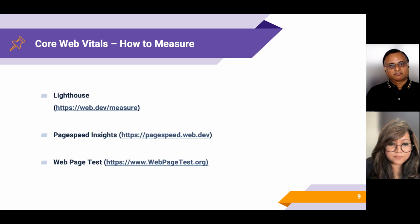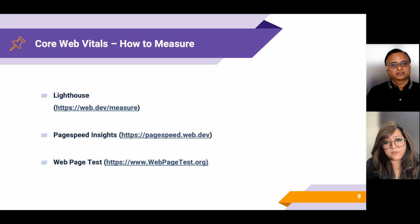Now, core web vitals are very important, we have seen, but how do you measure them? Google has its own way of measuring, but we also need to measure these so that we can take care of improving the factors if they are not up to mark. So Lighthouse, PageSpeed Insights, and WebPageTest are three very, very popular tools. I have given you the URLs here.